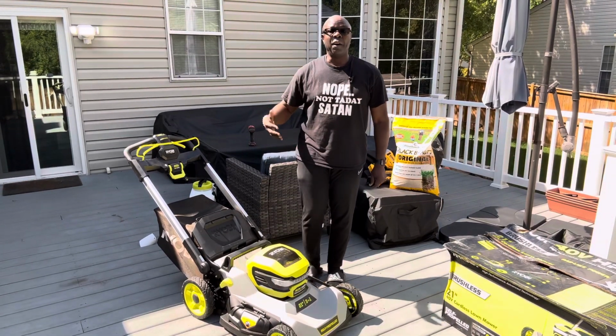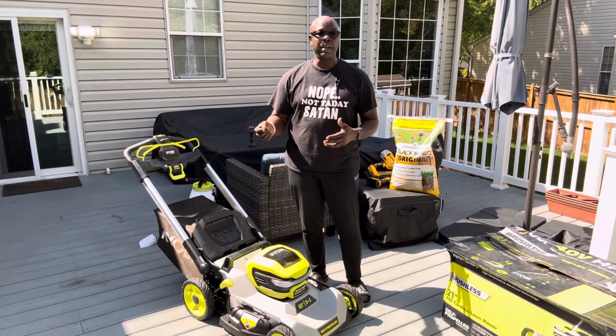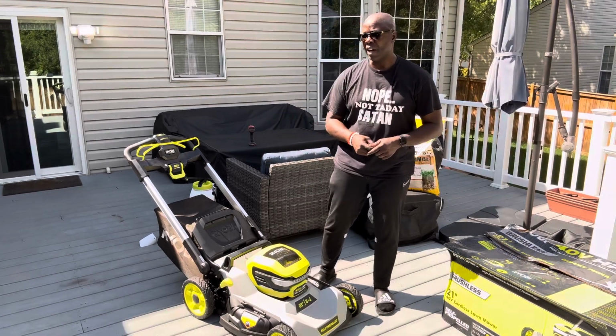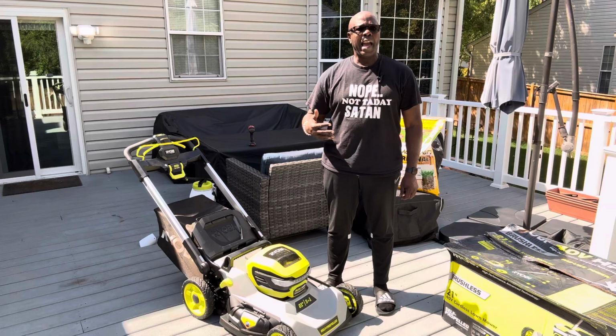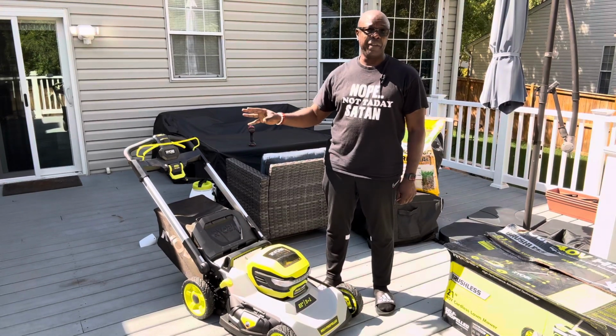Basically a free battery, and because I do use some other Ryobi tools, and I'm doing my carpentry things, my contracting things, I do have some Ryobi tools and some other yard tools that are on the 40-volt system.